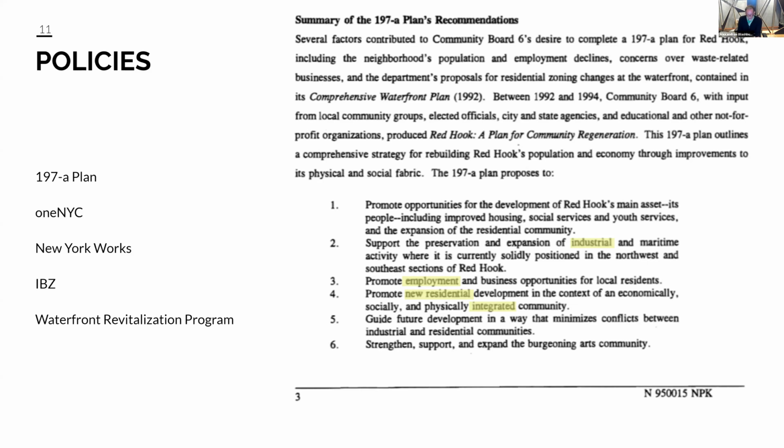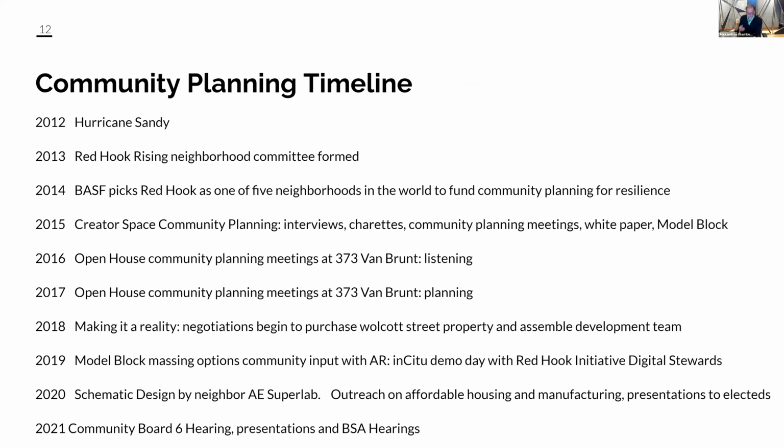And the 197A plan said that our community should work to rebuild our population and economy through improvements to its physical and social fabric, specifically to provide industrial activity, employment, new housing, all in a physically integrated community. And here's our community planning timeline for the last 10 years. As we talked about earlier, it starts with the shock of Hurricane Sandy, then forming our Red Hook Rising Committee for Recovery, then the idea of the BASF planning project called the Creator Space, and the ideas that came out of those interviews, including the model block.